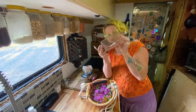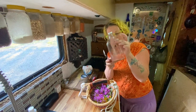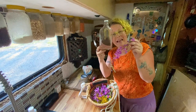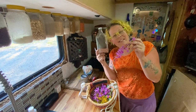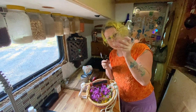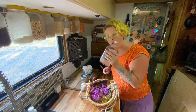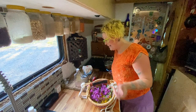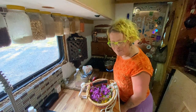Last year I made some fireweed gin. Well, I flavored some gin with some fireweed. I made a syrup and poured it in, and it is still really good. This time I'm only going to make a syrup because I want to use it as a cocktail syrup, simple syrup, instead of flavoring the gin directly.